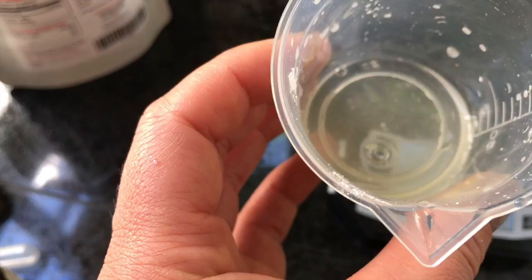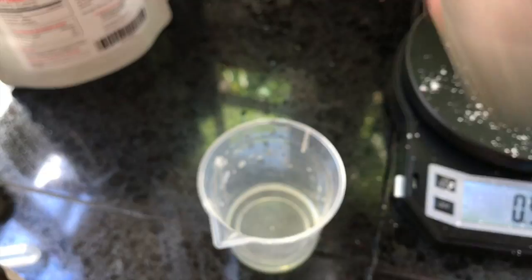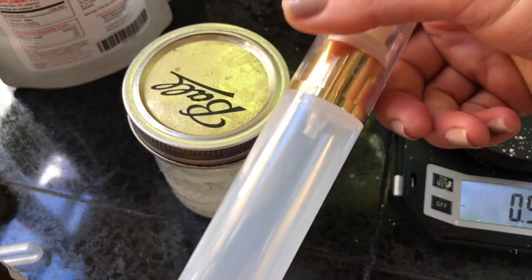See? This is our hyaluronic we just made very quickly. Shake it up a little bit more. So now we just put it in our airless pump, loads of these on Amazon Prime.